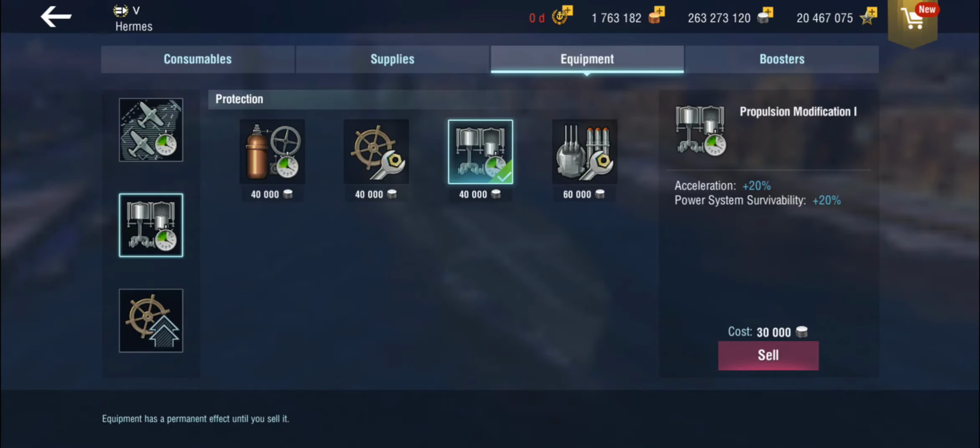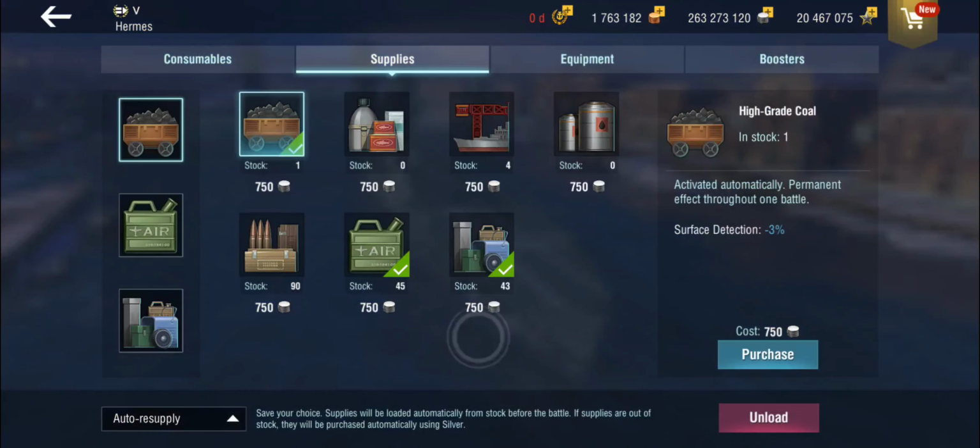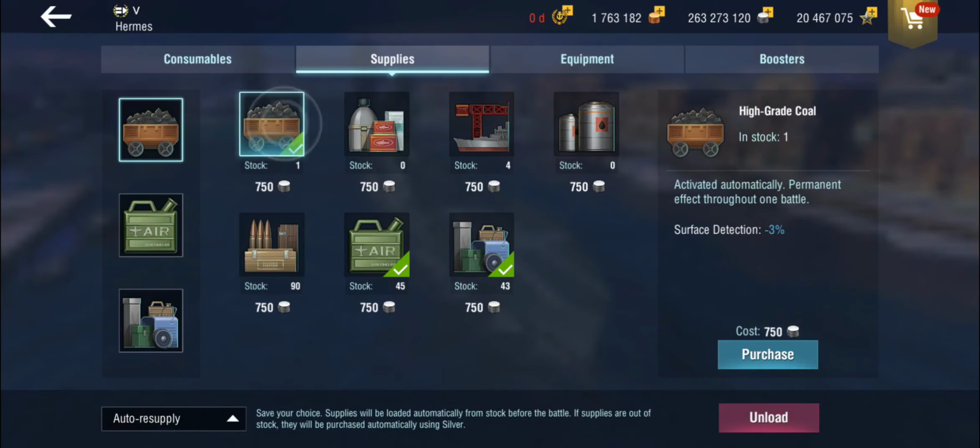There's not a great amount of choices you have on the other ones. I've got the propulsion mod and the steering in here. I would have liked to have the concealment mod, but you don't get that yet in tier 5, so that's not a thing. And once again, I am not even bothering to put the extra AA ammo in because the AA is more or less absent anyway. You're not going to shoot anything down with this thing. Maybe one plane or so, but that's it.